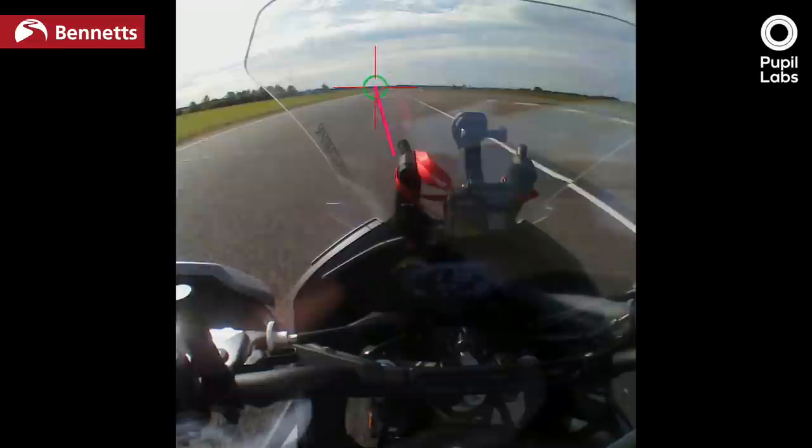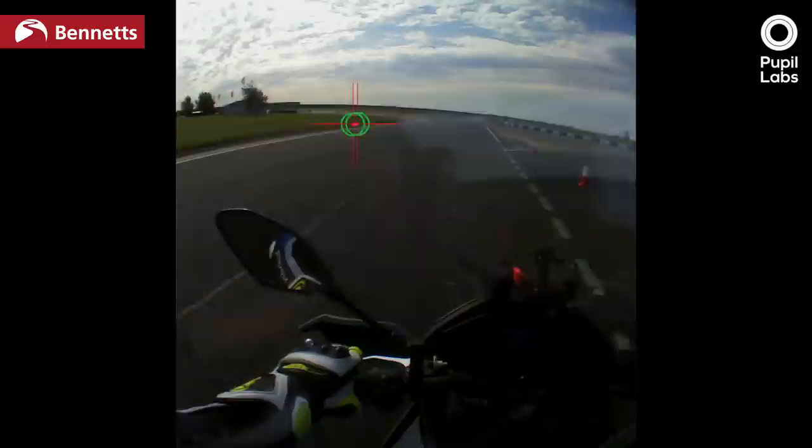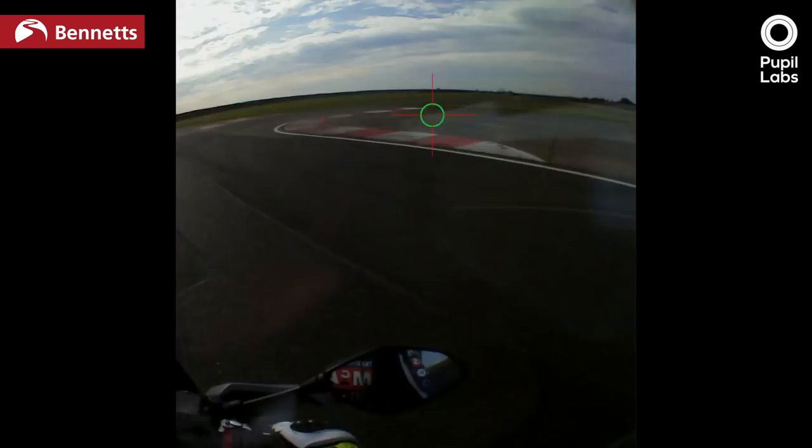A lot of it's down to confidence. Confidence in the technology, as in the motorbike, where you are, but also in your ability. So if you know you're committed to that line, you can start looking over there. But seeing what we've seen right here, definitely. So if we go out and do it again, I think you'd see a big difference.